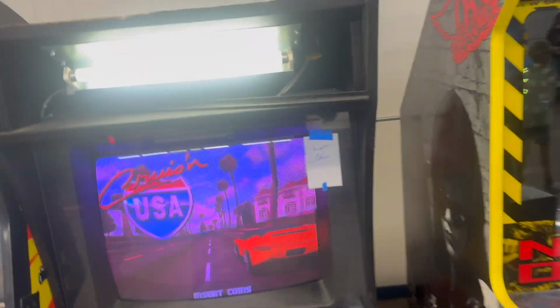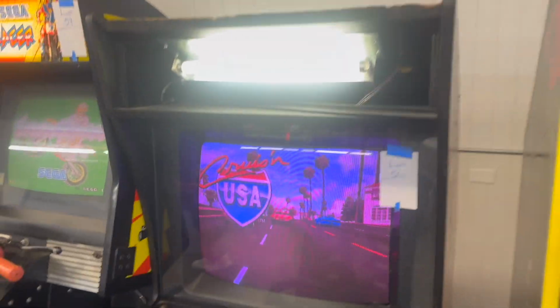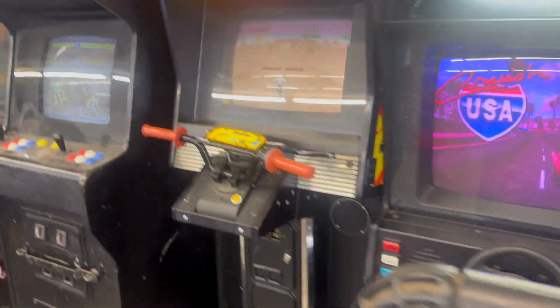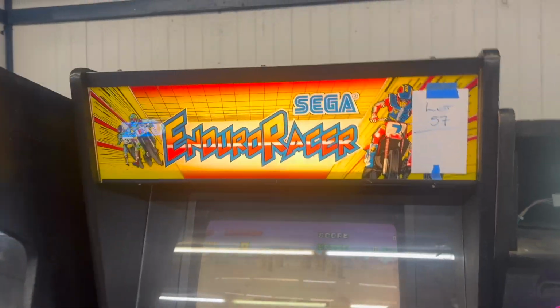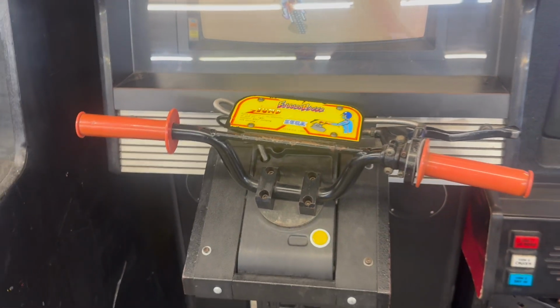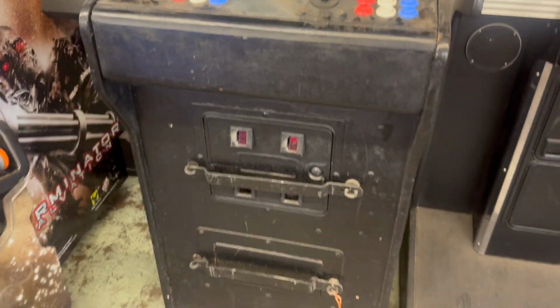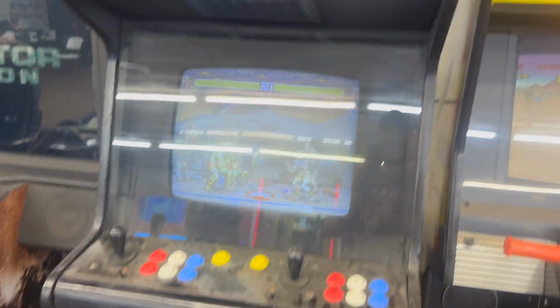There you go. This is a Cruising USA. You see how red that monitor is? Like, it seems like everyone I've ever seen has an issue with the monitor. Sega Enduro Racer. Cool handlebars. Another Street Fighter 2. This is, again, a very generic cabinet, which was pretty typical for Street Fighters.